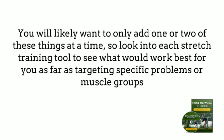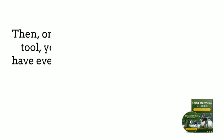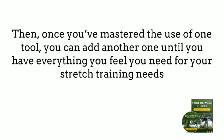You will likely want to only add one or two of these things at a time, so look into each stretch training tool to see what would work best for you as far as targeting specific problems or muscle groups. Then, once you have mastered the use of one tool, you can add another one until you have everything you feel you need for your stretch training needs.